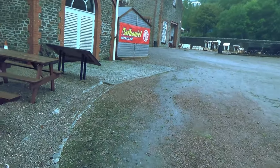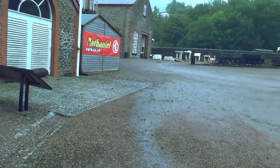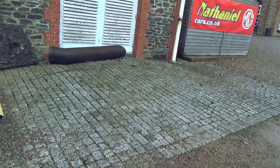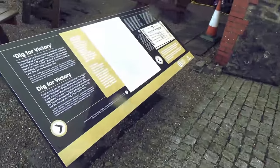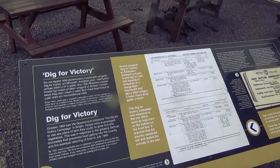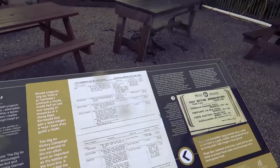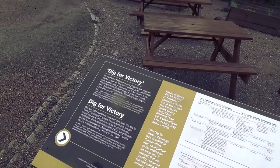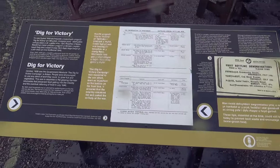This is why I'm going to show you this little sign by here, which does explain that very well. It's called the Dig for Victory. It's not just coal, it was down to planting your own food so you can survive off basically natural foods rather than the rationing.